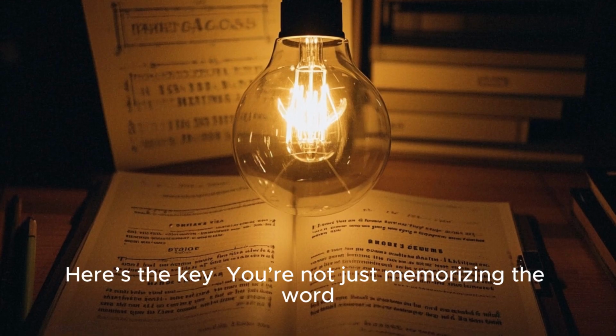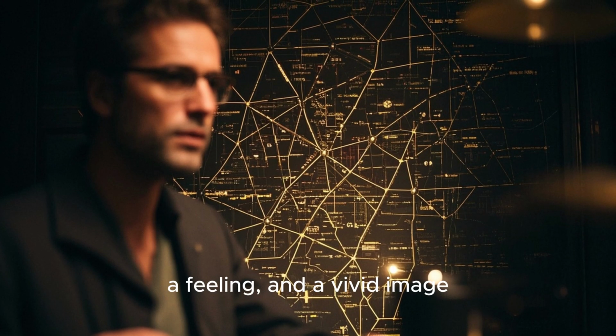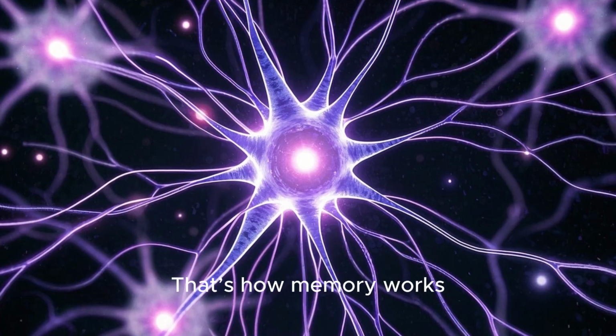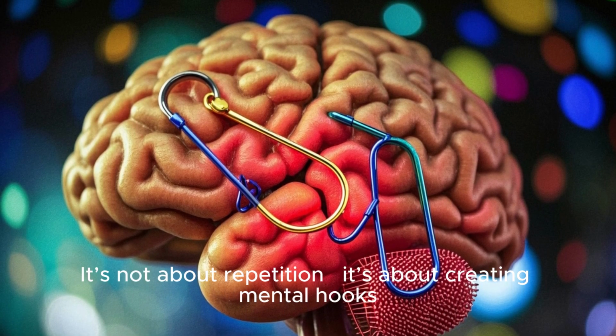Here's the key. You're not just memorizing the word. You're connecting it to a location, a feeling, and a vivid image. That's how memory works. It's not about repetition. It's about creating mental hooks.